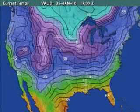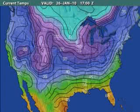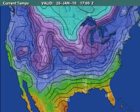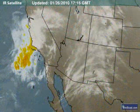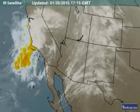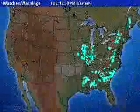Here are the current temperatures this morning, showing a lot of cold Arctic air plummeting into the upper Midwest with temperatures in the single digits, even some sub-zero readings up there across Minnesota and the Dakotas. And here's the system off of California that will become a major player as we head into the upcoming week.